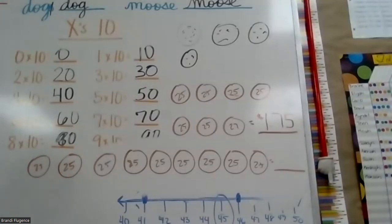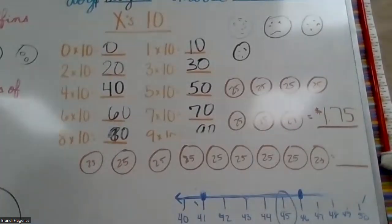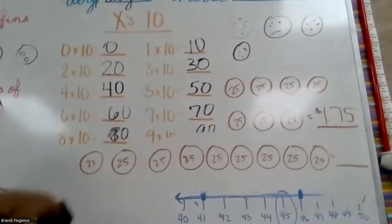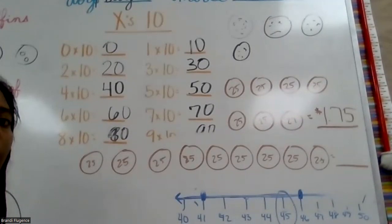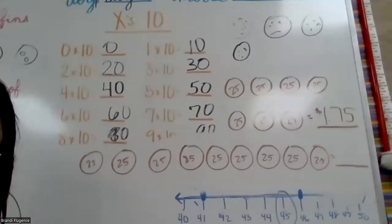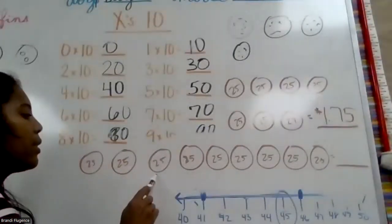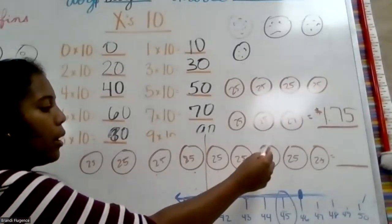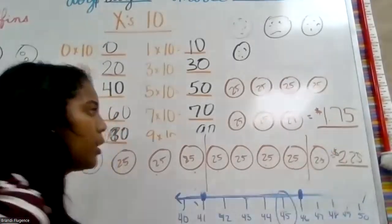All right, count it. So we have 25 all the way here. The pattern is 25, 50, 75, $1. Start the pattern over. $1.25, $1.50. Okay, how much? $2.25. 25, 50, 75, $1, $1.25, $1.50, $1.75, $2.25. Good. Awesome.